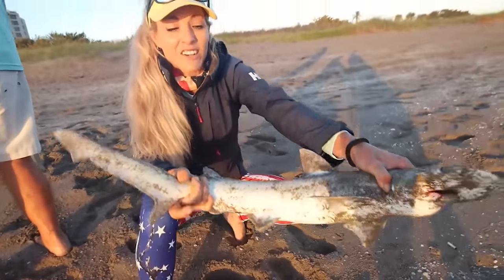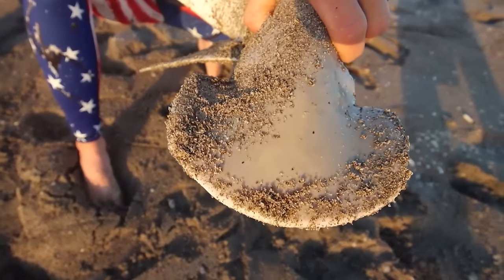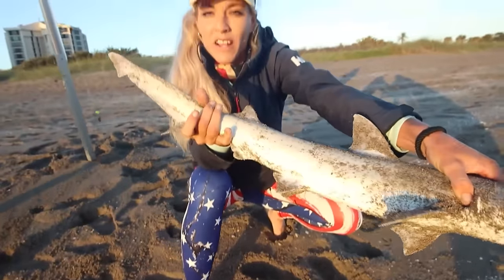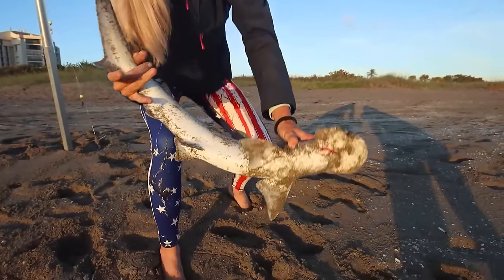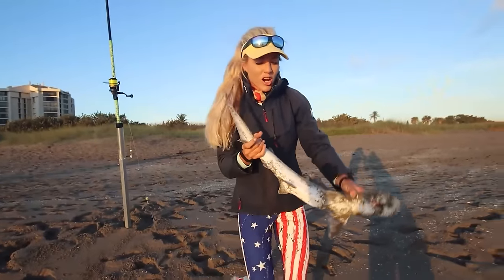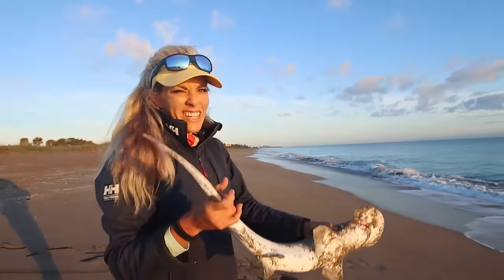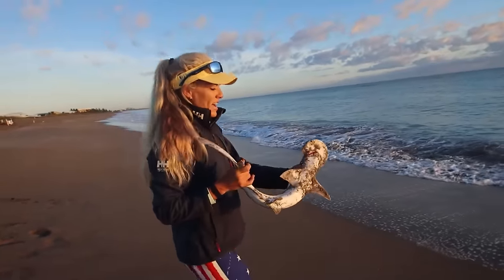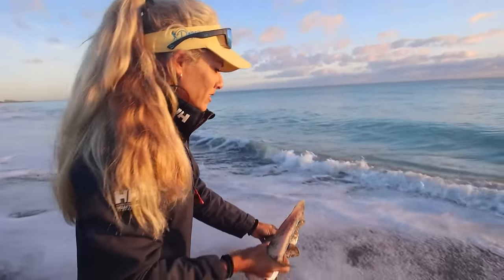All right, guys, so that is a really nice bonnethead shark. It's a member of the hammerhead family. You can see the head there, but it has a shovel shape, so it's very different than a hammerhead. People think this is a baby hammerhead shark or greater hammerhead, but it is not. Bonnethead shark, let's let him go real quick. I really thought that was a pompano, but this guy stinks. And they got some teeth there, but they really don't ever attack humans, ever.